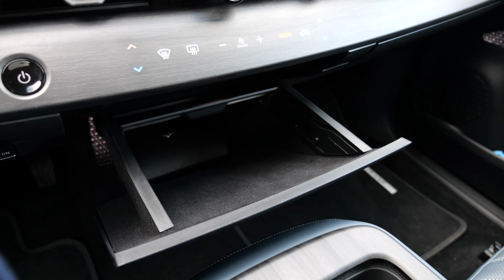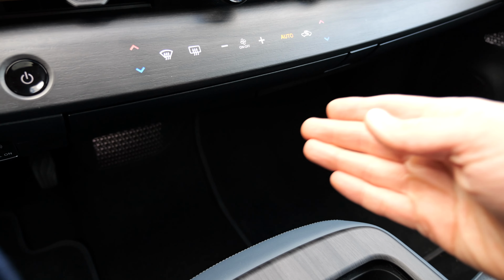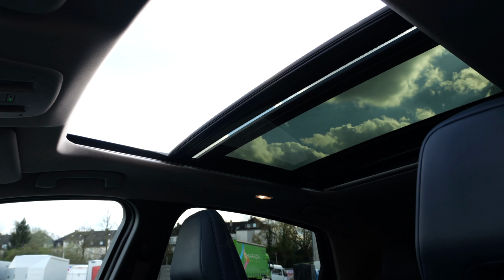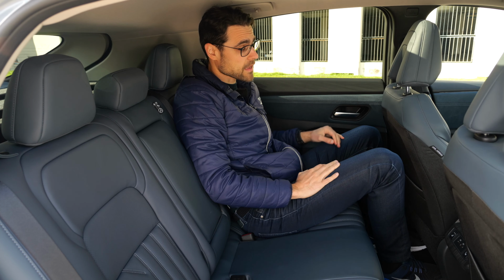Yeah, I have no idea why, but there's one advantage to it. When it's closed and you shut off the vehicle, no one can open it. The optional panoramic roof is gladly also one you can actually open. Rear seating is decent here also in Nissan Ariya.